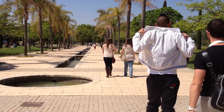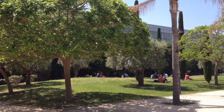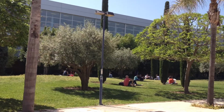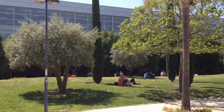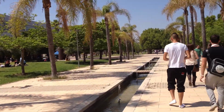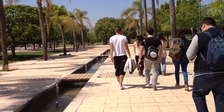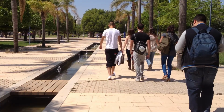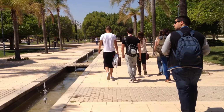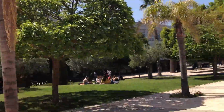Over to the left over here, off in the distance, through the trees, you can see people sitting on the grass, hanging out in between classes, working on group projects. And that building over there would be the library, which has a room that's open 24 hours for late night studying, especially nice and busy during finals. So yeah, now we're just gonna enjoy our little walk, and there's the fountain and some more trees.